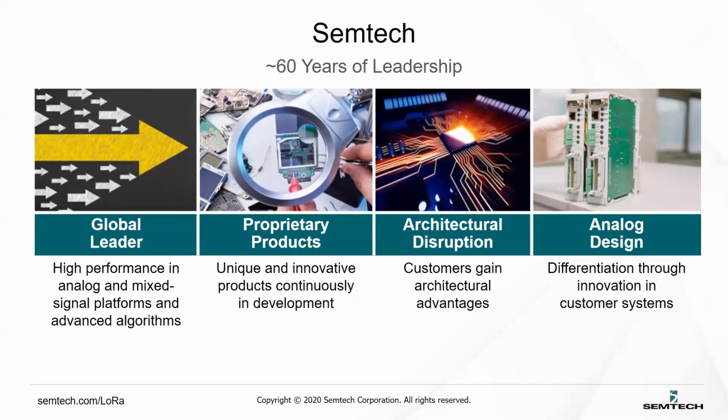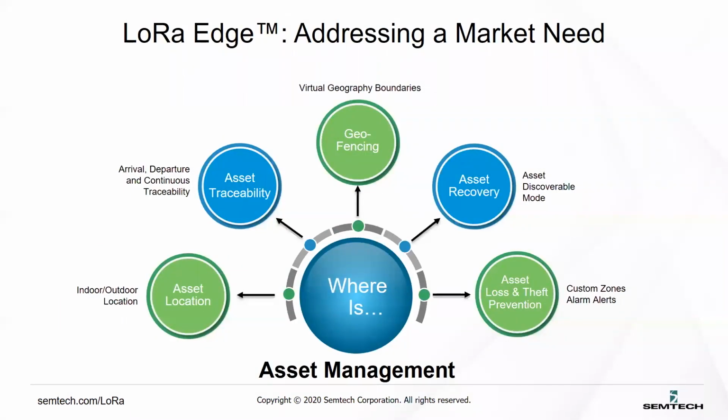Let's get started with a quick introduction about Semtech. Semtech has nearly 60 years of experience designing and manufacturing proprietary platforms differentiated by innovation, efficiency, and performance. Semtech is a global leader in high performance and mixed signal platforms. We develop very unique and highly differentiated products based on a system level architecture with a strong expertise in analog design. Among these highly differentiated platforms, we have LoRa Edge, which is a new portfolio of products. The first product in this portfolio brings highly differentiated value to address a market need for affordable and simplified geolocation asset management solutions. Asset management solutions are extensively used across multiple markets with a variety of use cases.